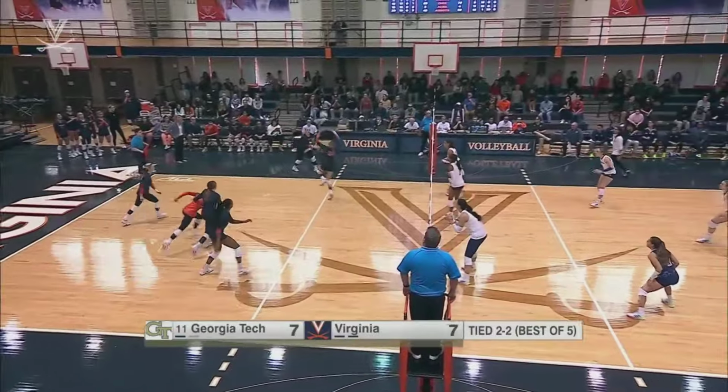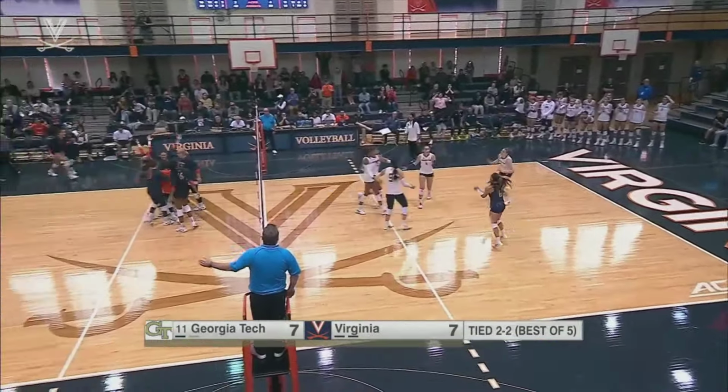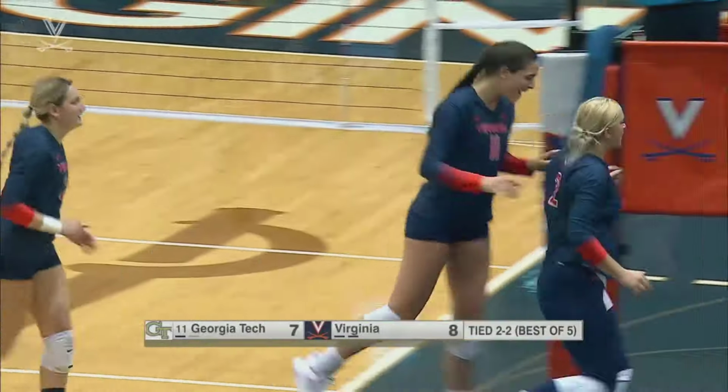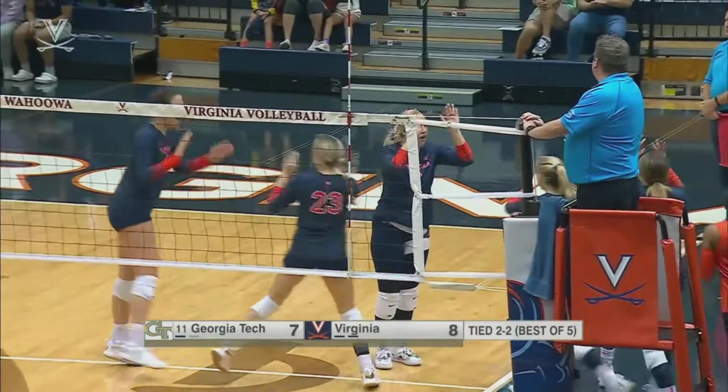Halfway through the final set, Bertolino with an emphatic serve. Borum, yes! 8-7, Virginia the first to the halfway point, and we switch sides on a Cavaliers advantage. Would you believe that?